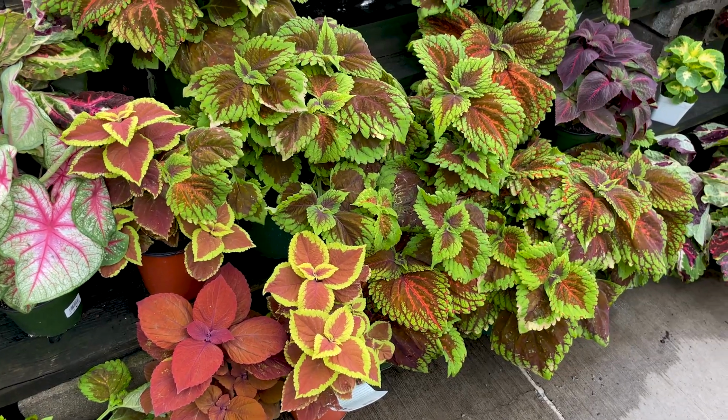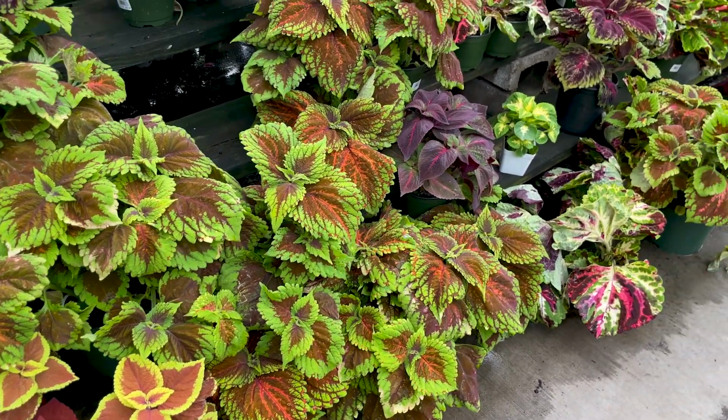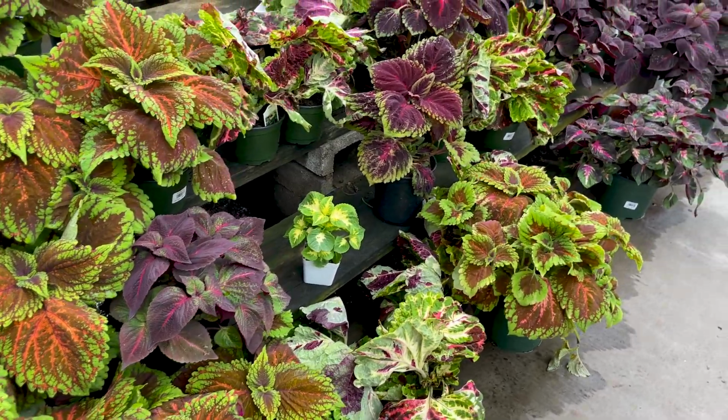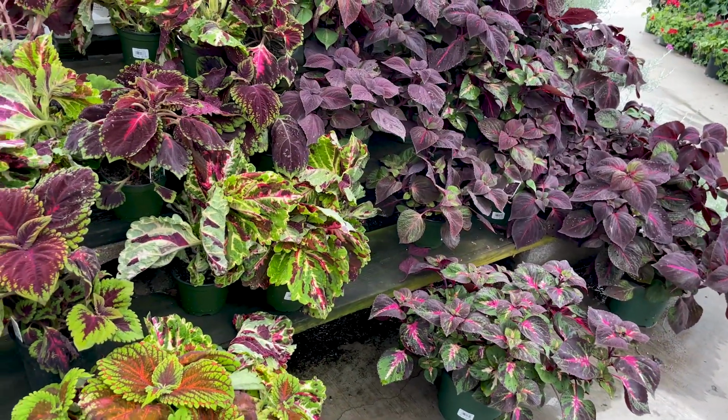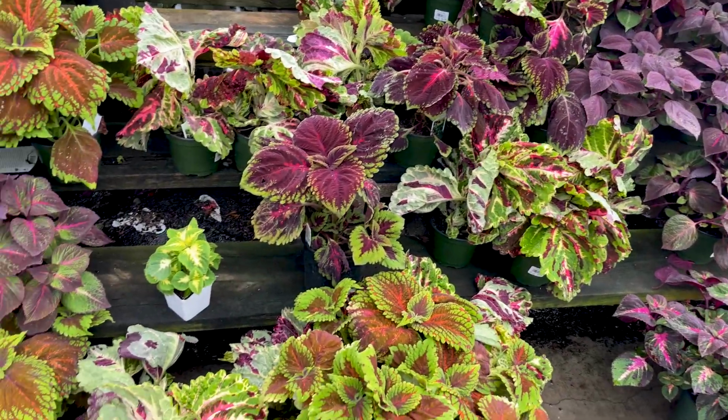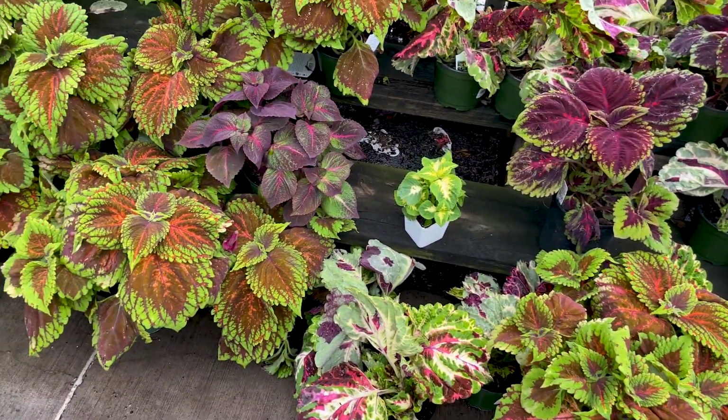Coleus are excellent full sun plants for both indoors or outdoors. They are traditionally a more outdoor plant, but especially during the pandemic, that's when people started bringing them indoors more. And I've seen some amazingly beautiful ones that have grown super large indoors and done very, very well, but they will work well in your southern facing windows.